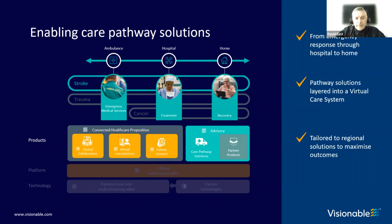Visionable have designed the components within our solutions to look at end-to-end virtual care pathway redesign, in making sure that we have different components to satisfy and support a layer in virtual care systems. So whether that be prevention through emergency medical services, right the way through to recovery, we have different components that support that entire suite. Next slide, please.